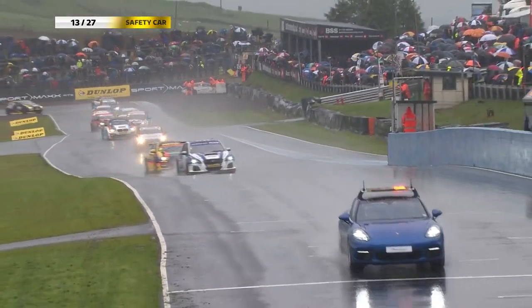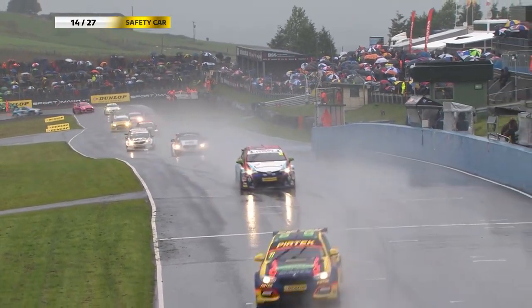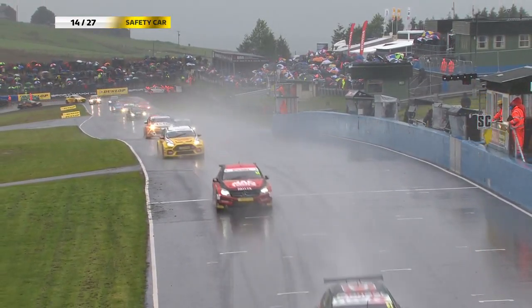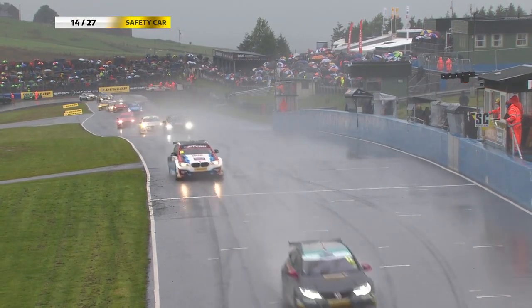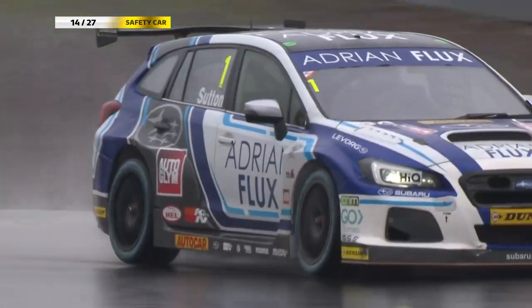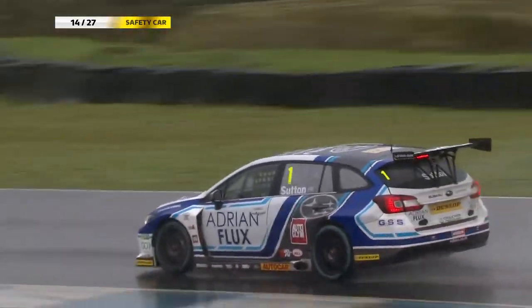So, over the timing line they come. Pace of race slowed again. Rain continues to fall heavily and the track surface continues to be treacherous, as you're seeing from cars going off the road. What we have seen already so far, though, is that Sutton has the pace to win this race. He's got the fastest lap at the moment, a 58.0. And he did have a nice little lead built up, which I'm sure he could do again.